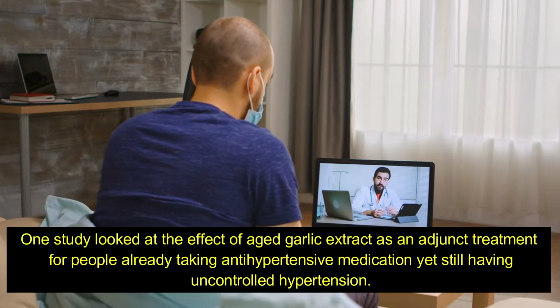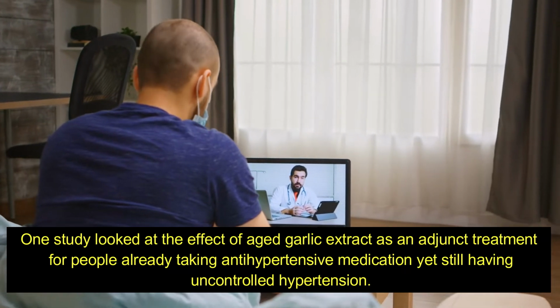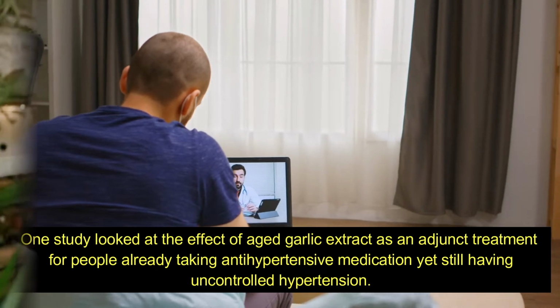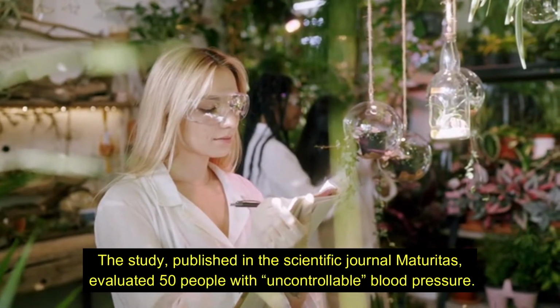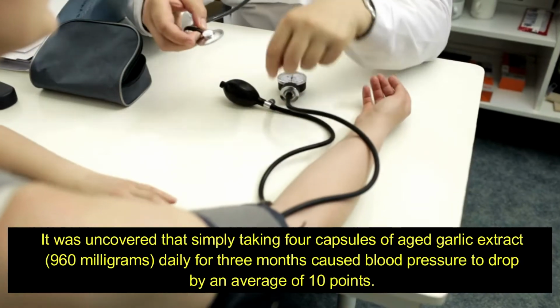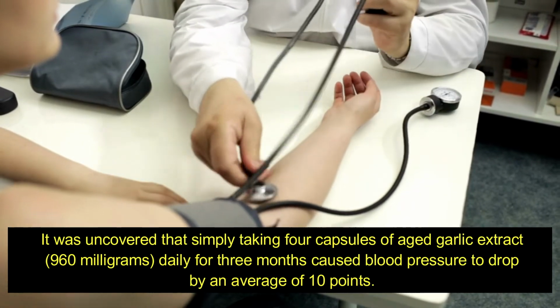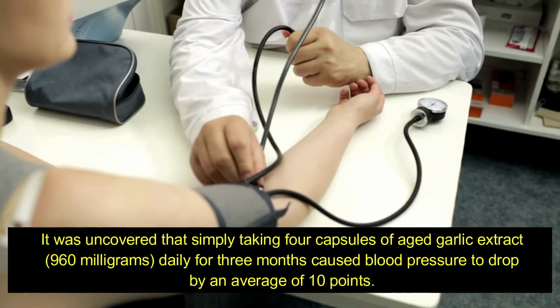One study looked at the effect of aged garlic extract as an adjunct treatment for people already taking antihypertensive medication yet still having uncontrolled hypertension. The study, published in the scientific journal Maturitas, evaluated 50 people with high blood pressure. It was uncovered that simply taking 4 capsules of aged garlic extract daily for 3 months caused blood pressure to drop by an average of 10 points.